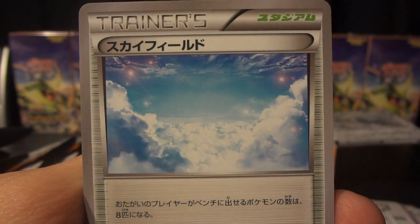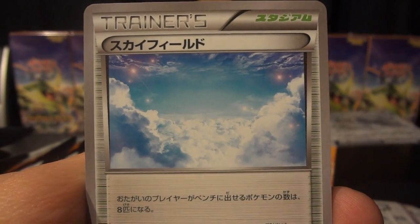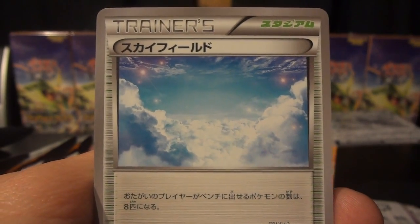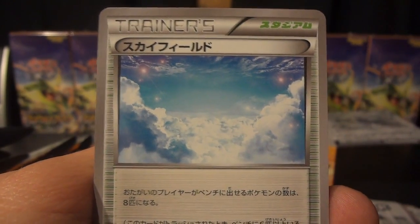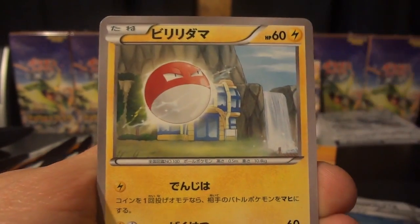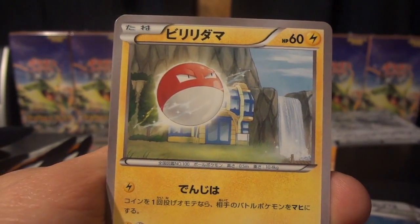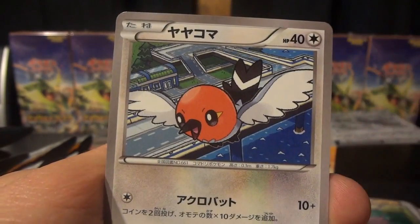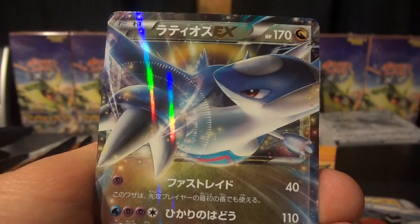And this is going to make for a very interesting deck with Mega Rayquaza EX, Shaman EX, and Execute. And if I pull either the Shaman or the Mega Rayquaza EX, I'll explain exactly why. But it's a major proponent of the new Mega Rayquaza deck, and it's going to be really interesting to see how it works out. Here we have a Voltorb, another Cascoon, Fletchling, and awesome!